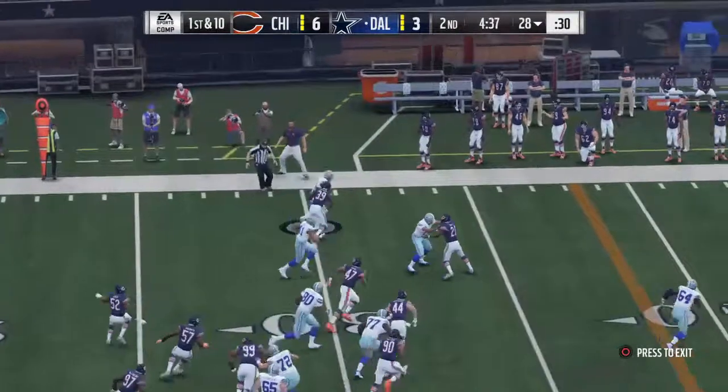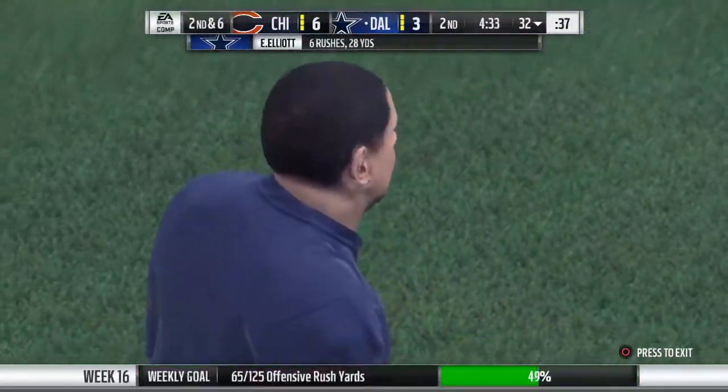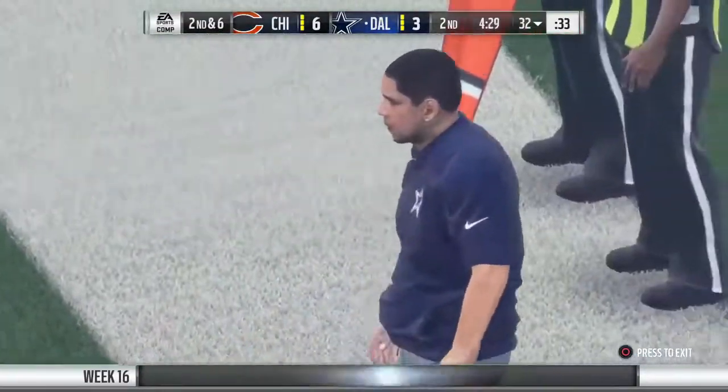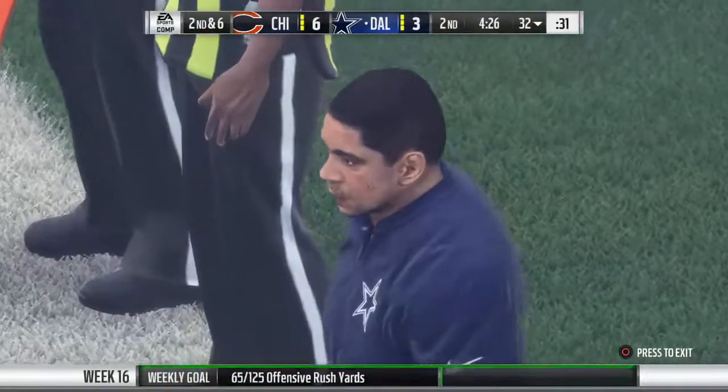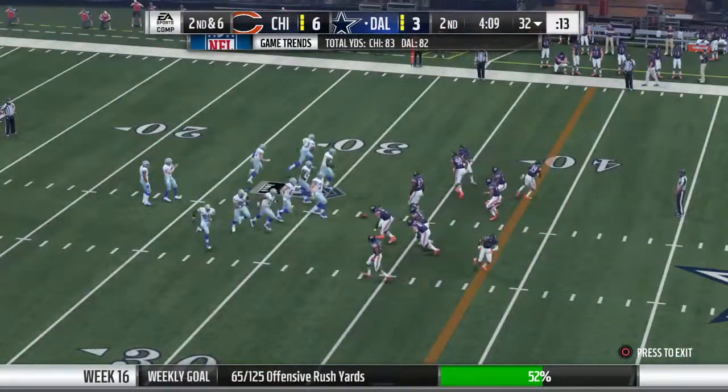Handoff left to Elliott. And he'll get about 4 across the 30 to the 32. Well, if you're a football guy, that's a pretty run because everyone is in sync right there. Obviously, the guy carrying the ball, but how about the people up front? Leverage, athleticism, they created some nice space for him.